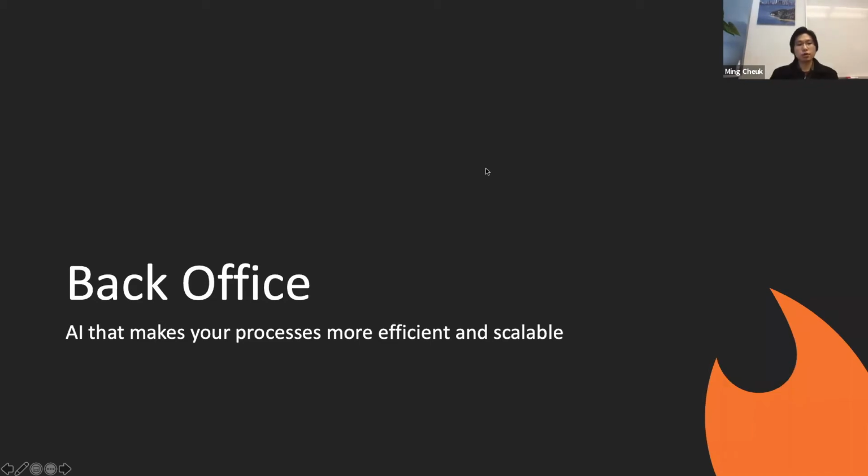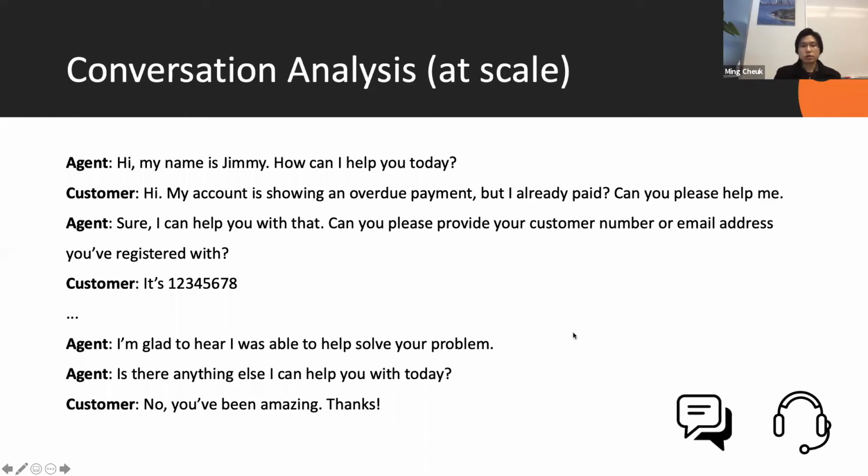Cool. So now looking into the back office processes. These are things where we can bring AI to help make things faster and more efficient in a back office context rather than a customer facing context. One of the things I touched on earlier is being able to process conversations that are happening. This is data that you might already have, and processing it at scale to pick up insights into what customers are calling in about, and how well the conversation went, is very beneficial for improving the processes of your contact center.